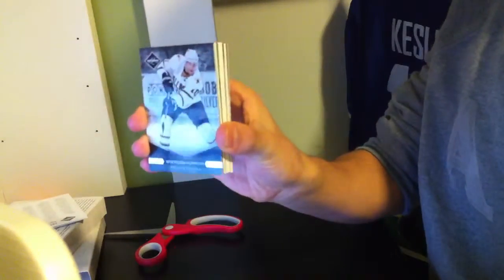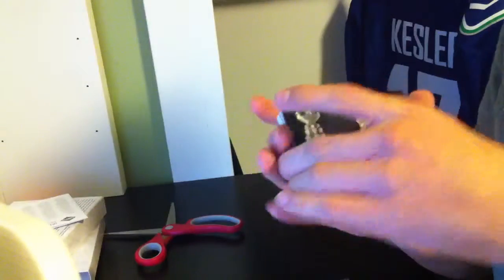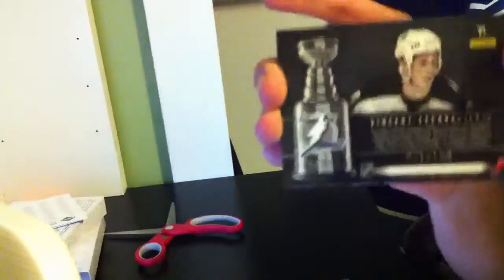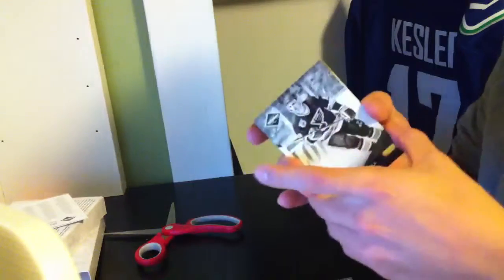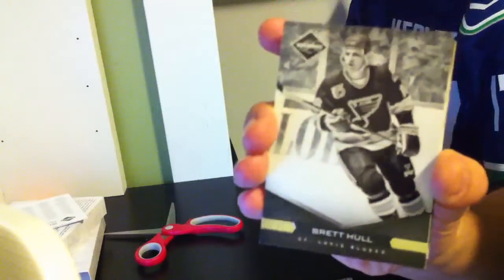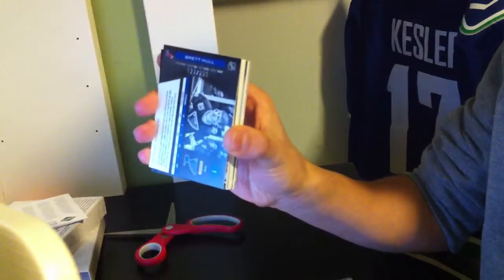Alright. So we have to start off Dallas. Brendan Morrow. Base, and that's out of 249. Tampa Bay Lightning with the cup. I'm pretty sure that's the name of the parallel. Vincent LeCavalier, and this is out of 199. Third. But, oh, there's a thick card in here. Third, we have Brett Hull. Base for the St. Louis Blues. All bases out of 249. Or 299, sorry.